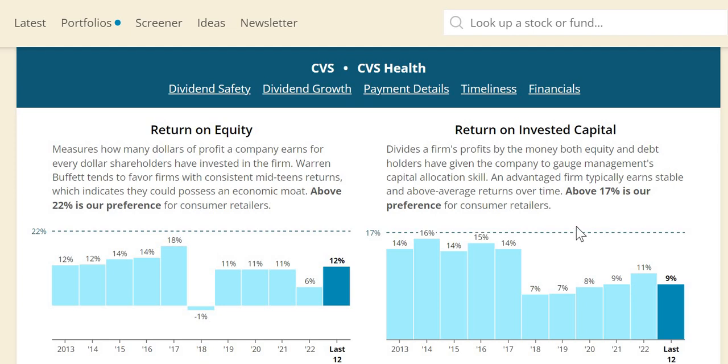ROIC, honestly, 10% or more is what I look at. Otherwise, I do get turned off when analysing stocks. If it's not at 10%, it signals to me that management aren't able to effectively allocate their capital. 2022 at 11% is strong. 2023 at 9% is okay. I would like to see it back up to 10% or more.